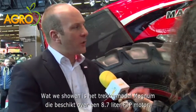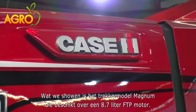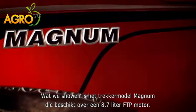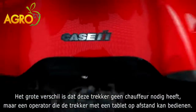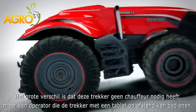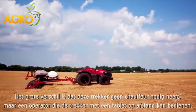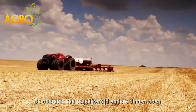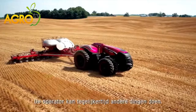So what we're showing here is a high horsepower Magnum tractor with a FPT 8.7 engine. So it's a standard looking tractor with the same connections on the back for the lift and for the PTO. But the difference is that this tractor doesn't require a driver. It still needs an operator, but the operator is using a tablet or a PC at home, and he's basically able to supervise the machine remotely.